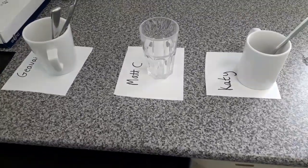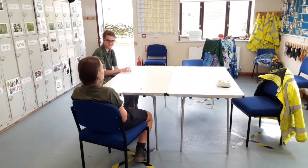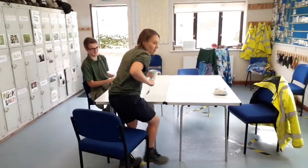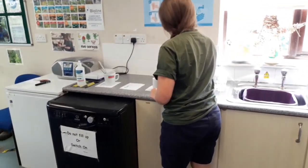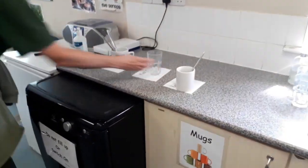You'll notice markers on the side with your name on. This is for your mug or cutlery or glass. It's 1 mug per person and it's up to you to keep it safe. Once you've finished your break, wash it up in the sink and put it back on your name spot. You can use the mugs here at Growing Places, or you might like to bring your own one in.